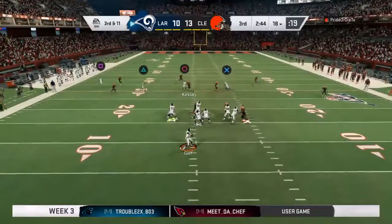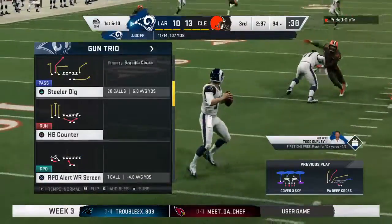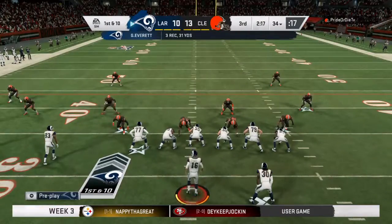They go play action with Gurley. Now Goff. That's going to be complete to his tight end, Everett. It's a gain of 15, and the Rams have a first down. From the 34 now, here's 1st and 10.